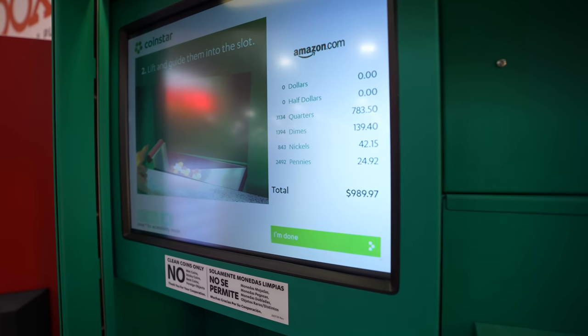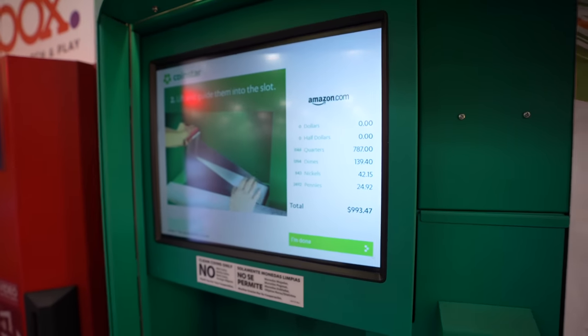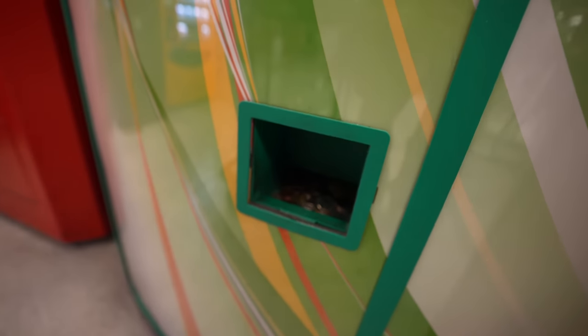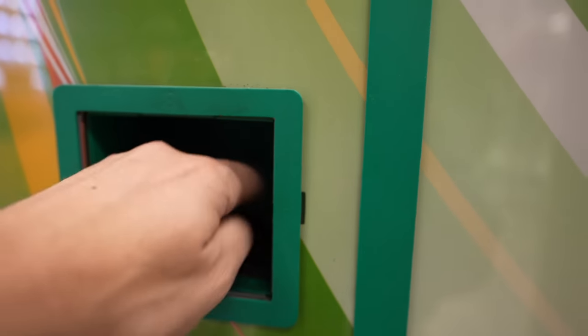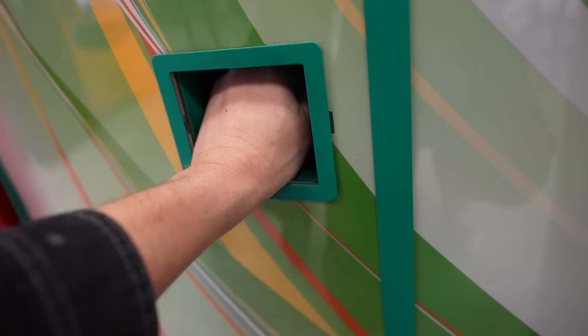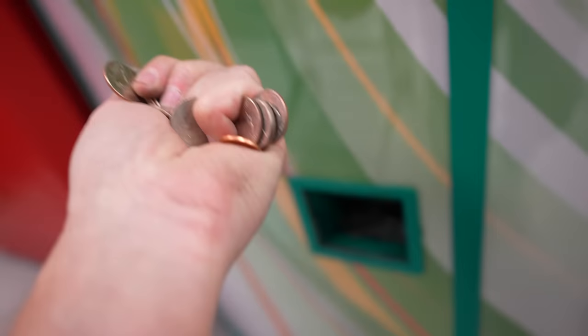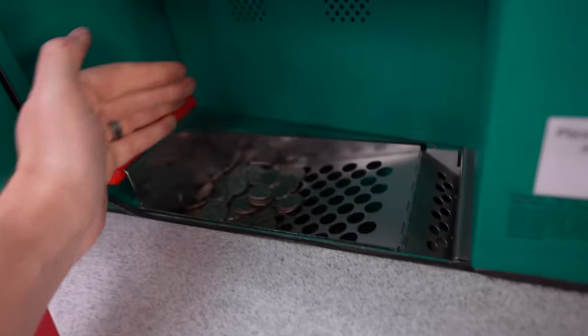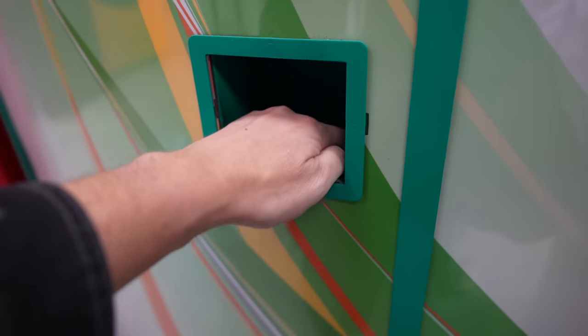Alright, are we gonna hit 1,000? All the coins are in. What? Oh, we've hit our limit. They're all coming out here now. Okay, okay. Oh my gosh. They're all coming out here. It's like a slot machine. We have hit our limit. Look at all these coins that just spit out at me.